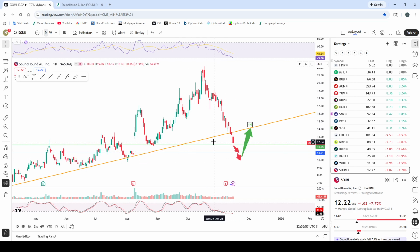If it was me and I like this company and look at the chart, I would DCA from here to here. So you just break it down and buy it in chunks, and let's say if it comes here and bounces, you still got some shares for the bounce. But if it comes down lower, you just buy a little bit more.